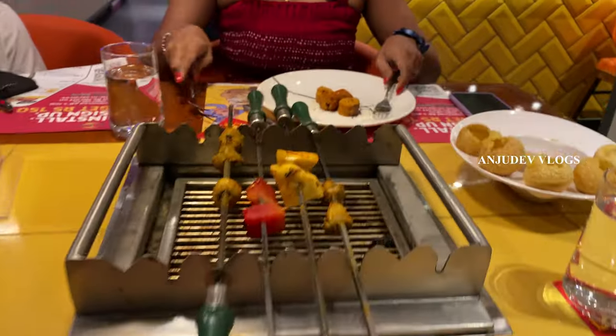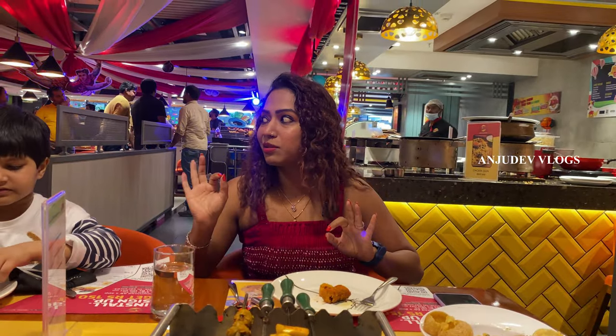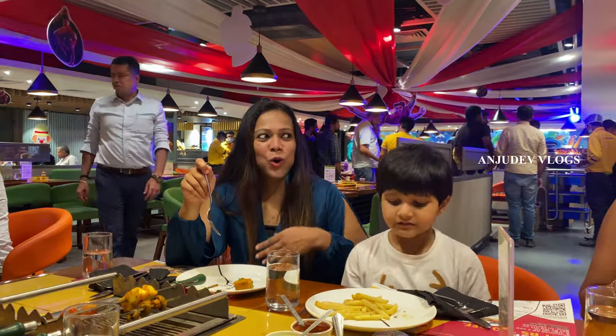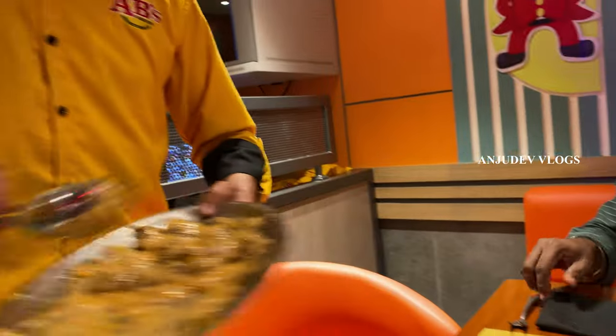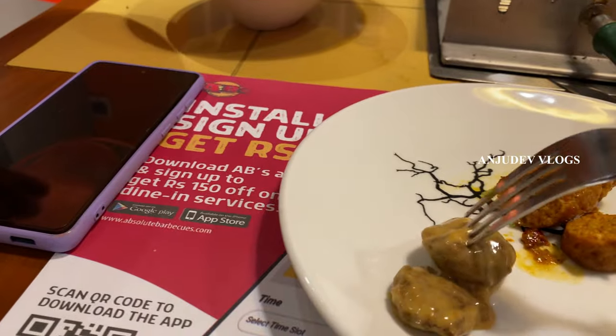So we are starting with the mutton sheikh kebab. Too good. Mutton sheikh kebab is too good, no? Chinchu will try now and see. Amma is also happily having the mutton because it's very chewy and very soft. It's nice, tender, very tasty. Appu is into french fries. What is this? Potato. So this is potato. Let me try it.